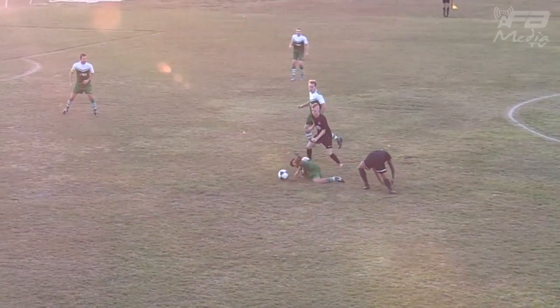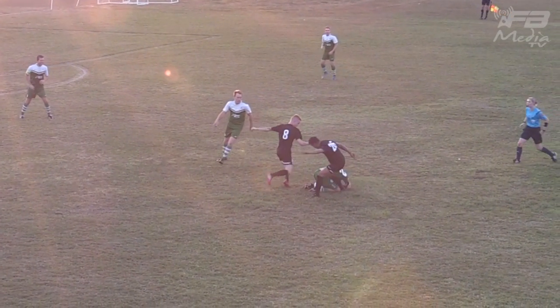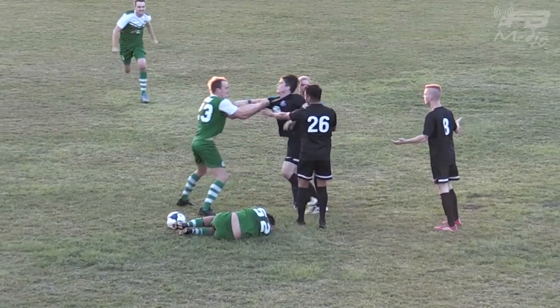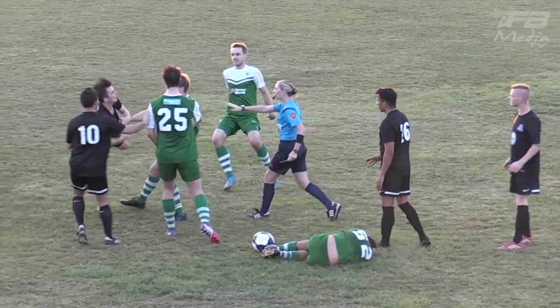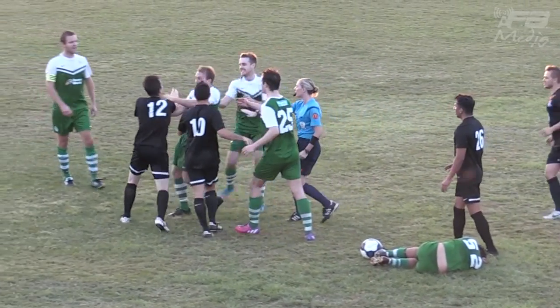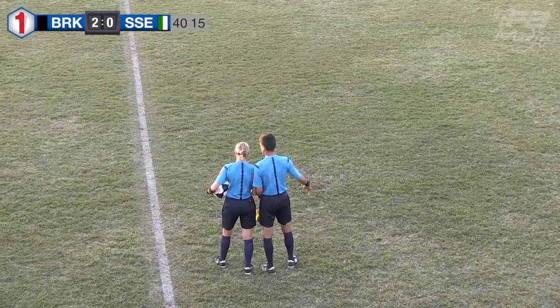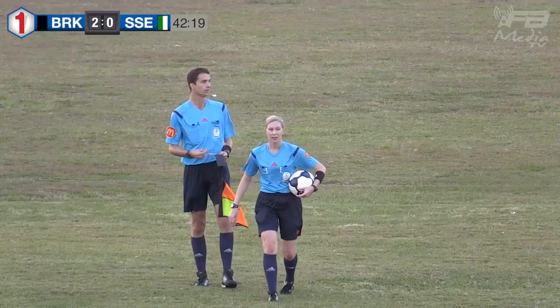Now let's see what happened there. So Ben Taylor was fouled by Garcia. He held on to the ball. Both players trying to play at the ball. And now there's a bit of push and shove here between the Knights' Hairsine, and looked like Cameron Bretag for Southside Eagles. Referee and assistant consult each other.